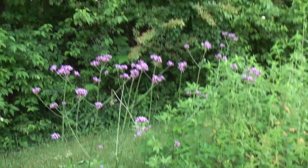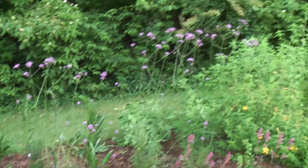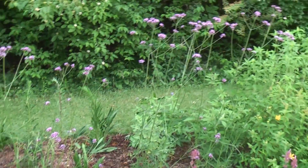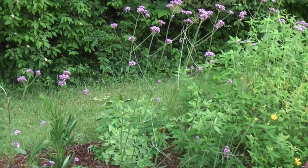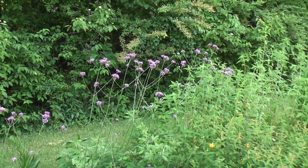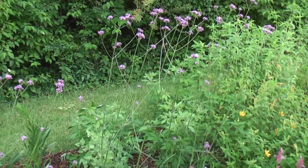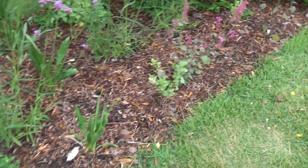Right here we have some Verbena bonariensis. I'll show another bed later on where there's 16 of these plants, much better examples than this. But I planted these last year, and I really never expected them to winter over. These are not reseeded plants even. They just wintered over. In zone 7A, I did not expect them to winter over, but they did.